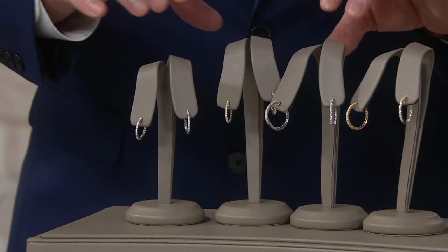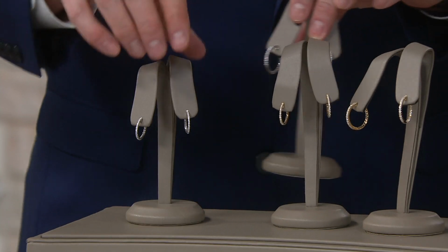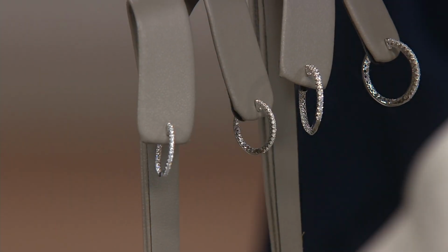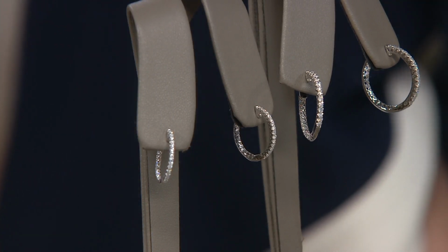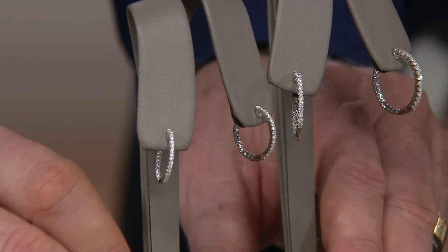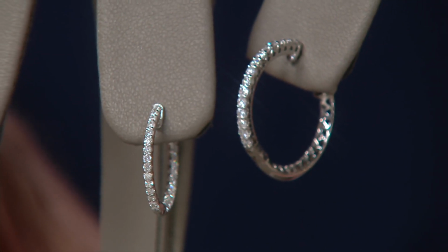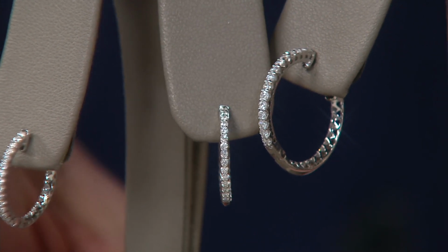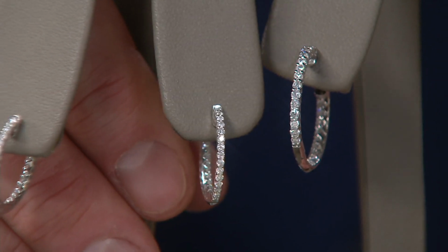There's also a choice of size, and here is the fascinating part when it comes to the choice of size. When you break it up into the easy payments, it's about $70 more per easy payment to step up to the 1 full carat. But it's not only the size of the earring, Michelle, it's the size of the actual diamonds, isn't it? Right.